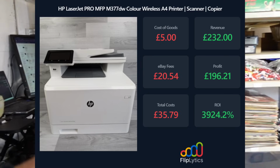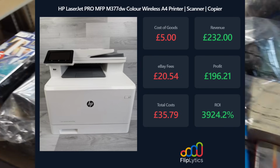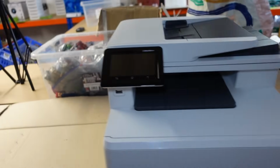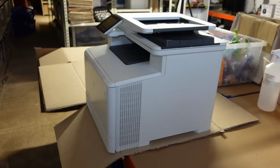And the only thing not on this table is another one of these printers, which is down at the back somewhere, and I will get that at the end once this table is clear and I've packed all of these items up. Now a few of you may be wondering how I'm actually going to pack this massive printer to make sure it gets there in one piece. And I'm thinking the same problem to myself.